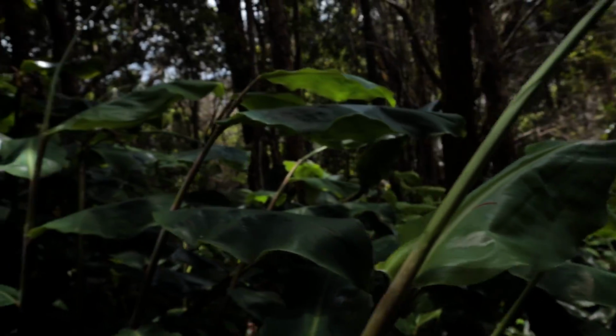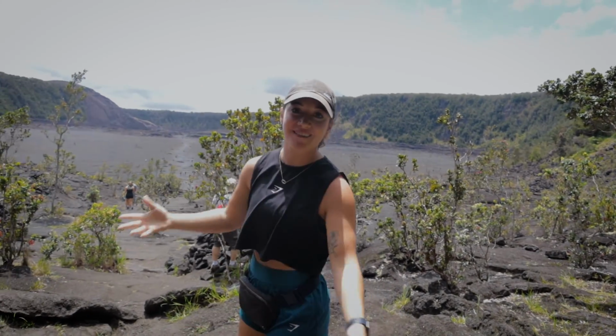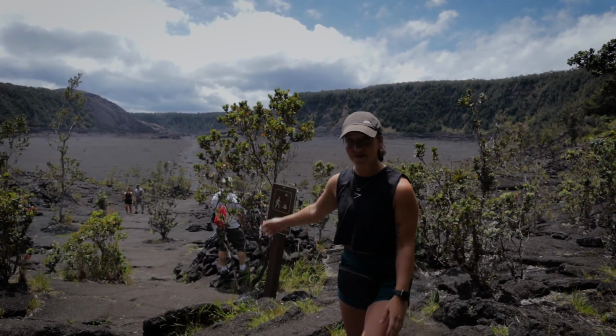So after hiking in the lush Hawaiian jungle, you make it to the bottom of the Iki Trail, or I guess the floor of the Iki Trail. So now you can see behind me where we're about to go hiking.